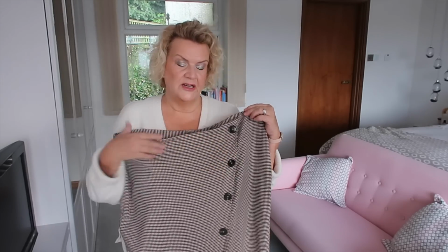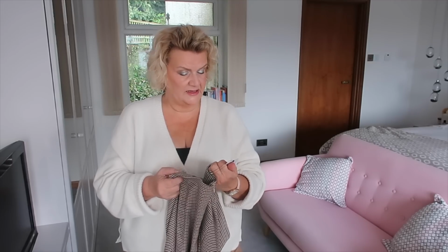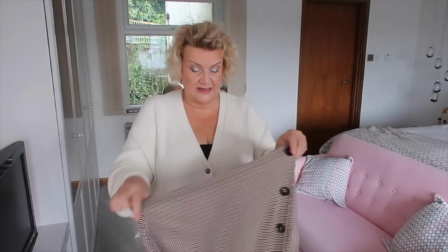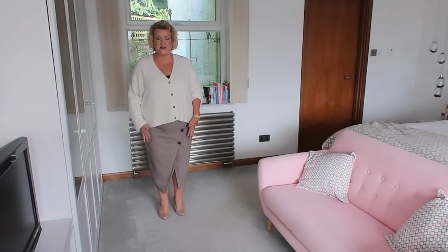Again, really nice neutral tan and brown colours on that. I like the button detail as well. I probably said that already. Medium weight sort of fabric, no stretch in it. This says £16 on the label and is a size 20. I actually really like the shape of this skirt. I feel like it looks nice on.